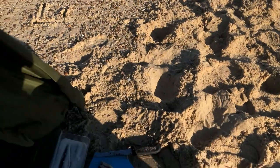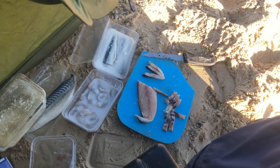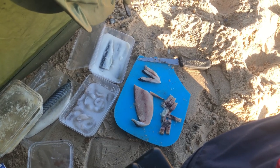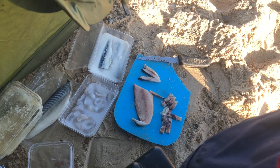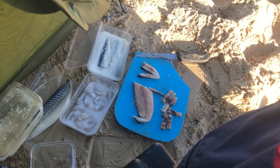Well, bait wise, I got some salted prawns, salted mackerel and some fresh mackerel. I salted the prawns last night and they've toughened up lovely. They really go on the hook nicely, nice and firm. Fresh prawns are just so soft when they've been shelled. But we'll reel in a little while and give it a go.